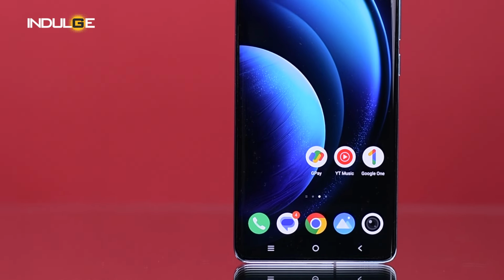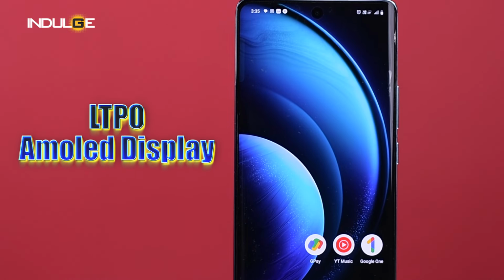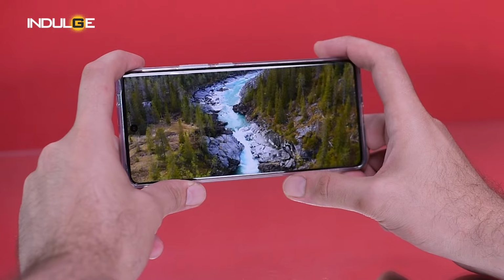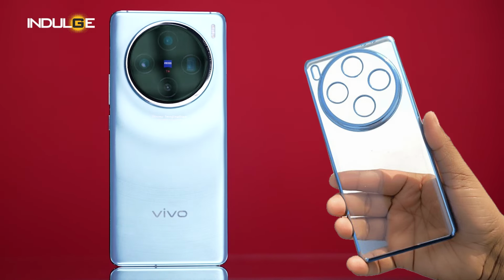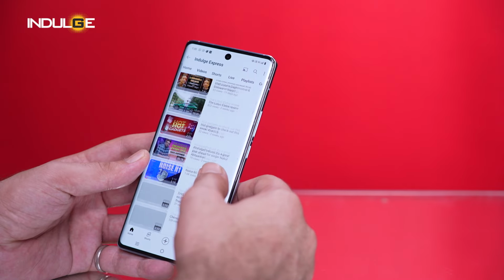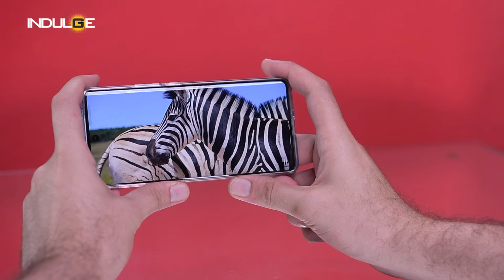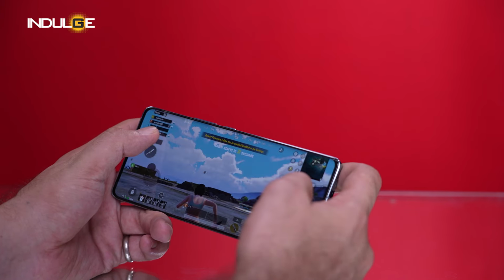First up, let's talk about the look and feel. The Vivo X100 boasts a sleek design with a large 6.7-inch LTPO AMOLED display. The bezels are minimal, making for a truly immersive viewing experience. The phone itself is a bit on the slippery side, so a case is definitely recommended, but overall it feels solid and well built. The display is gorgeous. It's bright, crisp, and offers a smooth 120Hz refresh rate for buttery smooth scrolling and gaming. So whether you're watching videos, browsing the web, or playing games, this display is definitely a joy to use.